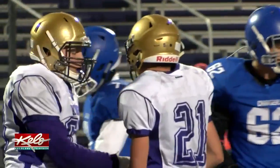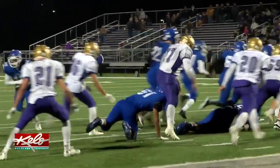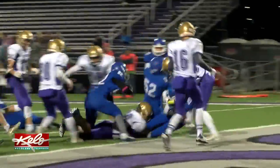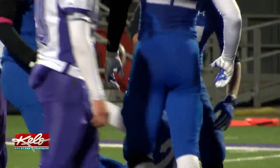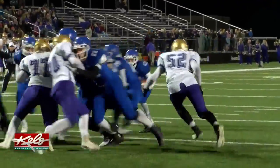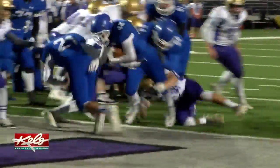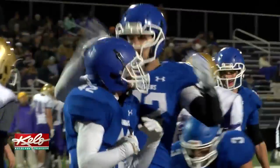After Winter turned it over on downs in the third, Sioux Falls Christian marches it down the field and turns it into points as Parker Nelson finds pay dirt, tying the game at 6. Ahead to the fourth quarter, on the heels of a Winter fumble, SFC gets it down deep into Warrior territory. Dawson Mulder calls his own number from 3 yards out and finds the end zone. Add the 2-point try, and the Chargers lead 14-6.